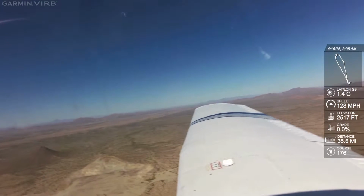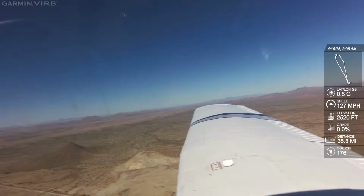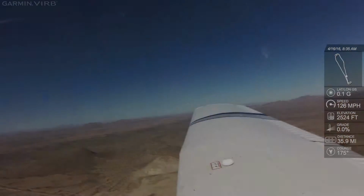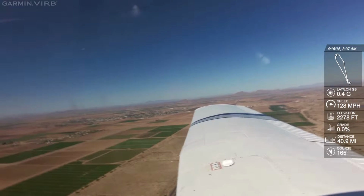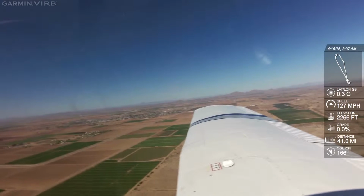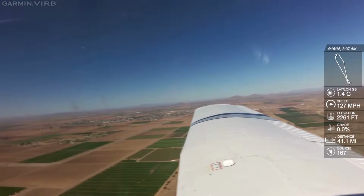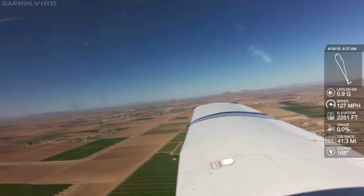Coolidge traffic, Warrior 10 miles north, will be entering downwind for right traffic on runway 23. Coolidge traffic, Warrior 5 miles north, will be entering downwind for runway 23, right traffic. Coolidge traffic, Oxford 577, final runway 23.